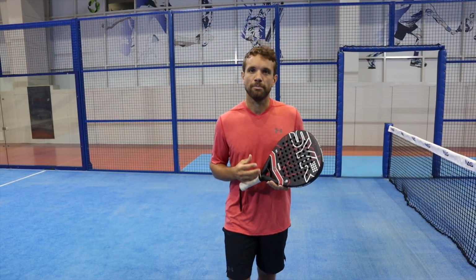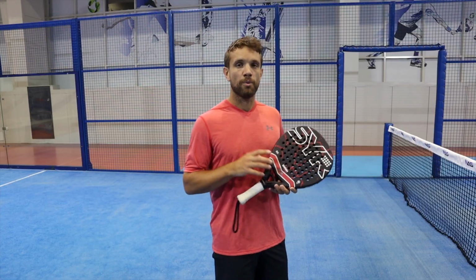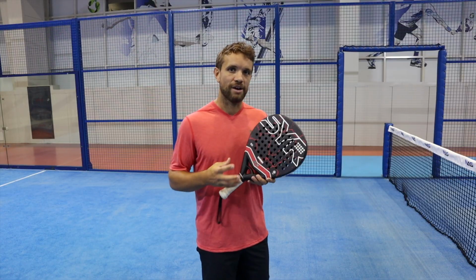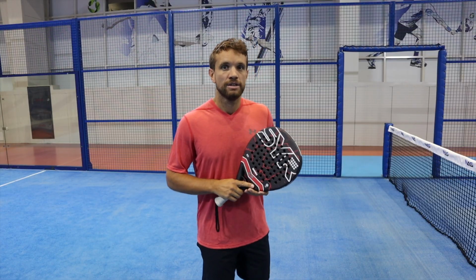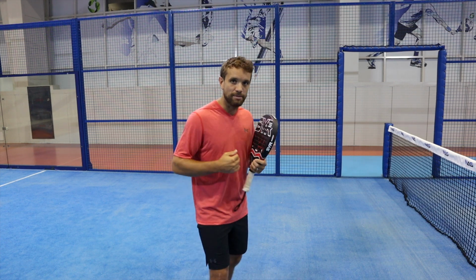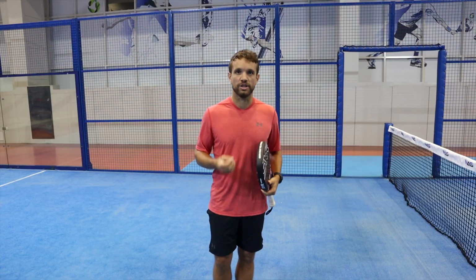So I'll start by saying that paddle is like a lot of other sports, where you want to get yourself into a good position where you could potentially win the point, but at the same time, not have a big chance of making an error. So you want to be consistent and hit high percentage shots, while at the same time strategically getting yourself into a good position so that you could finish the point.